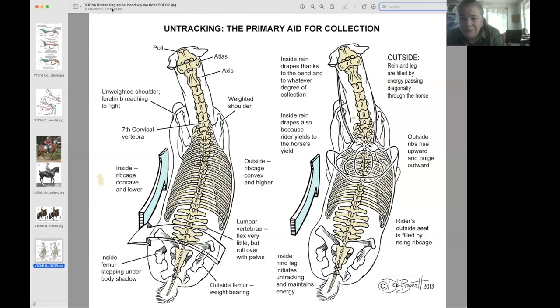Correct. But it's not because, you know, one of the things they tend to tell people, which is wrong, is that the woman has an oblate pelvis. You know what? Every woman alive has an oblate pelvis.